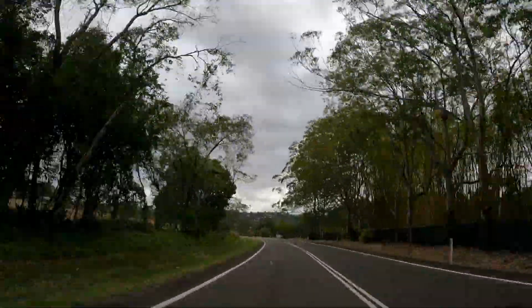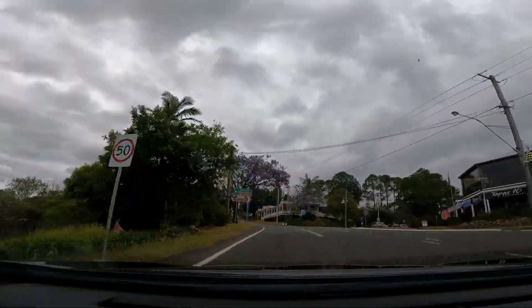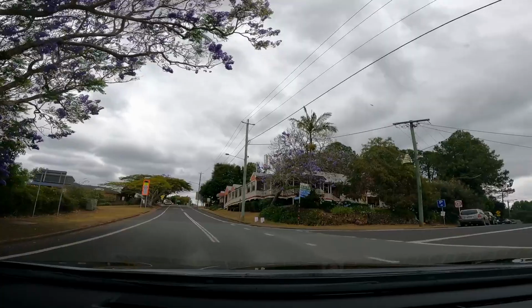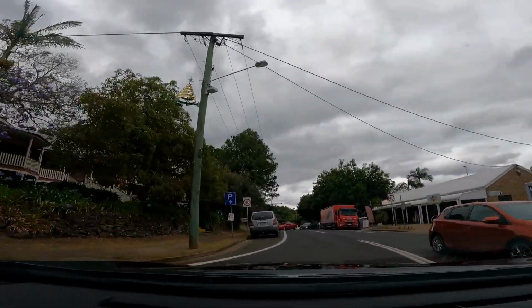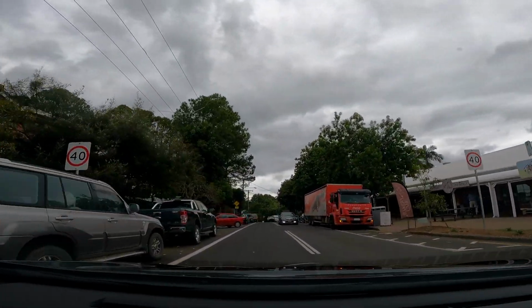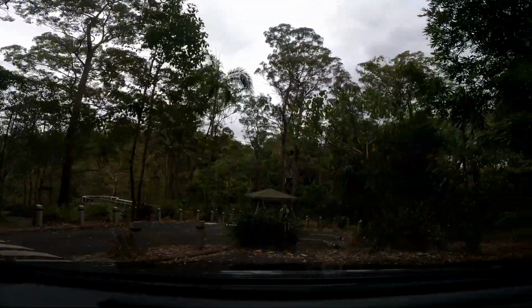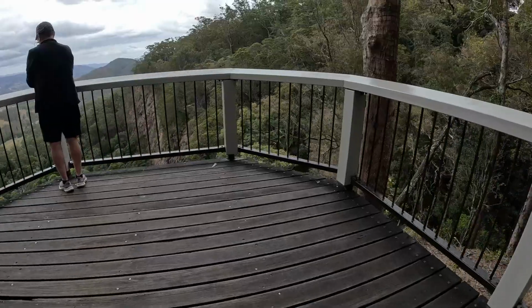After a short little drive up the range, we've come to our first town, Mapleton. Now, there's not much in Mapleton, just a pub, a few cafes, and that's about it. But it is home to Mapleton Falls National Park, and this is where we'll do our first mini walk.